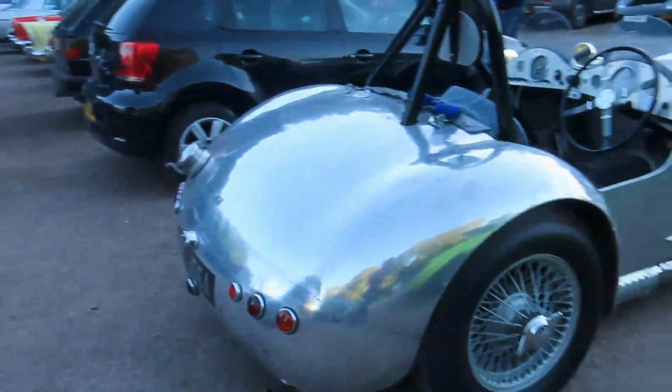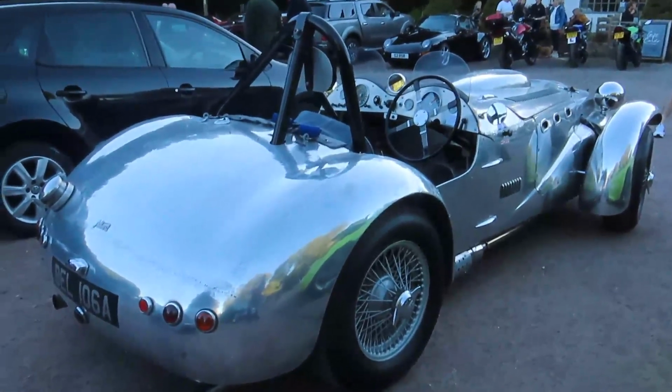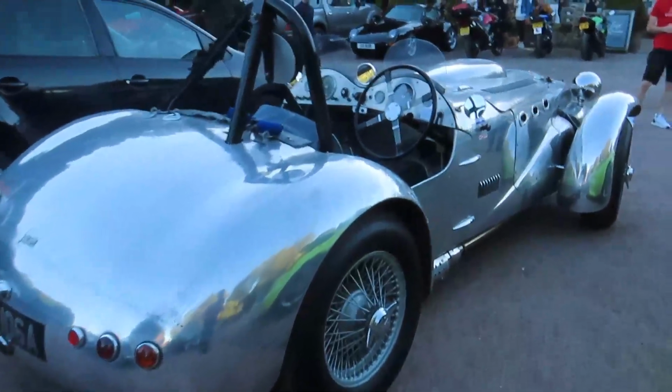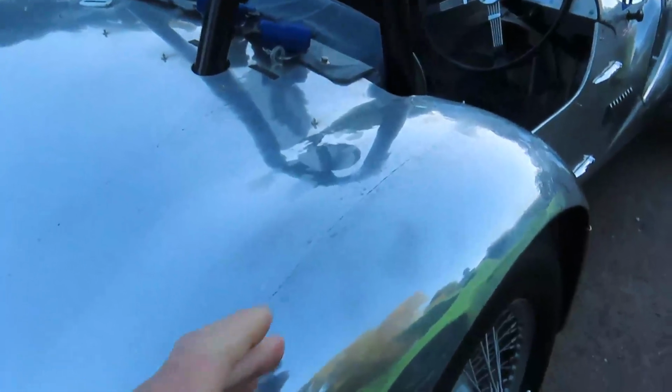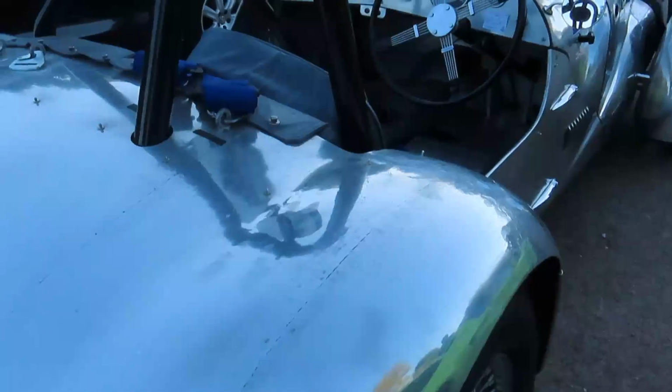And here's another very impressive car I've never seen before. This is an Allard car. Now this is an original 1950s era British racing car. We've got aluminium body by the looks of it, but what I like about this one is you can see all the joins of it. This, as it is an original race car, would have been raced in period, would have been crashed in period. It's just inevitable. But I like how you can see where the repairs are.